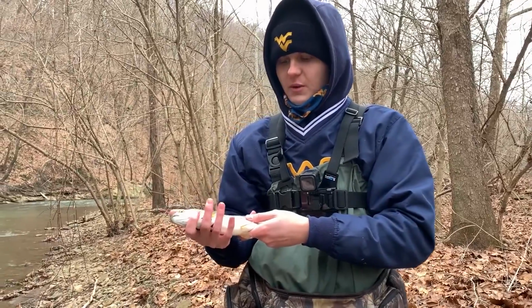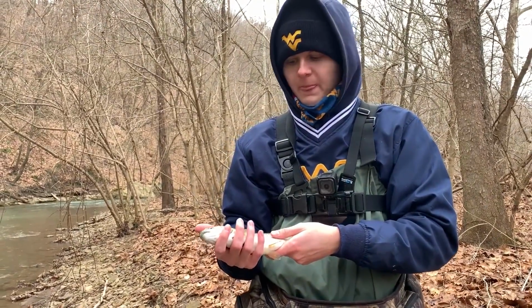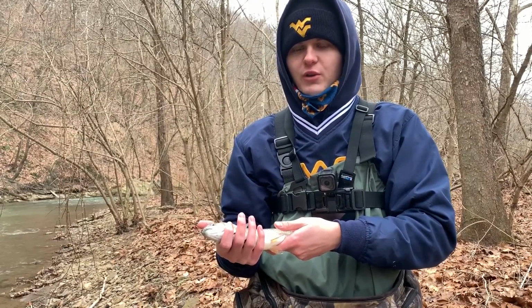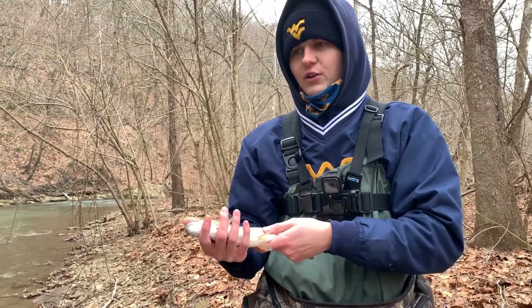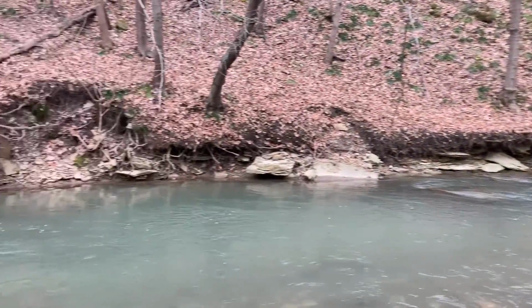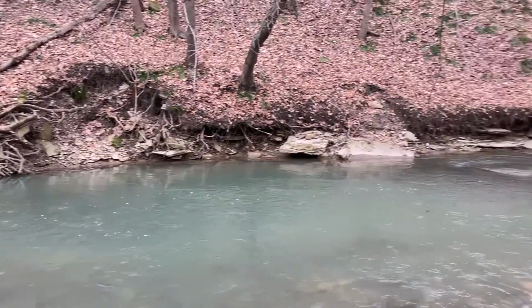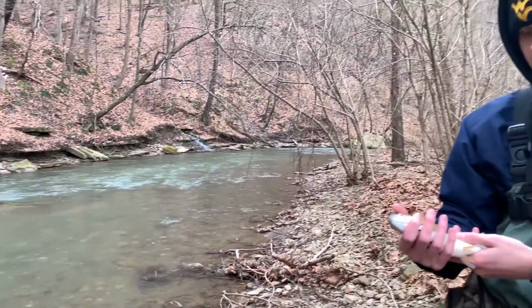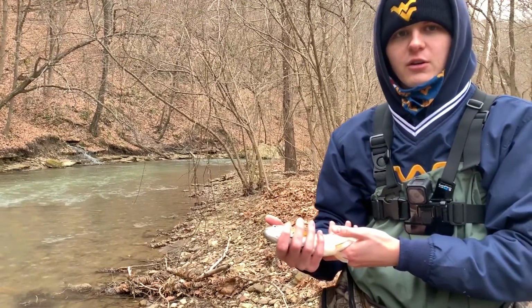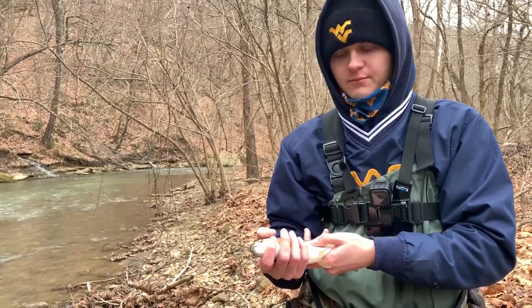Alright guys, so this is my third trout. We're having trouble with the GoPro because it's so cold out. So the battery drained so quick. So I don't know if you saw this catching up, but this is my third trout of the day. Caught it over there on them roots that you see sticking out of the water. But yeah, we're gonna get this on the stringer and bring it back with us. So this is our fourth on the stringer, I think. So we're looking pretty good.